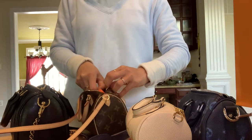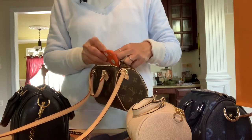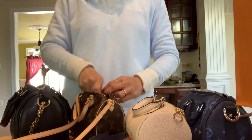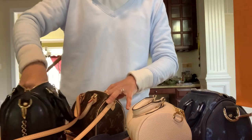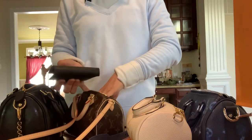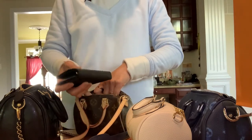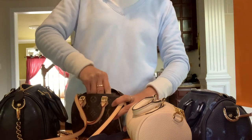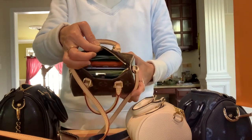And this bag, the opening is kind of small. Everything you have to put in and slant it diagonally and put it in like that. And my wallet. And this bag, if I want to put this bag in, I have to use this. I put this side and angle it, like that, and angle it when I put it in. It's kind of hard, but as you can see.